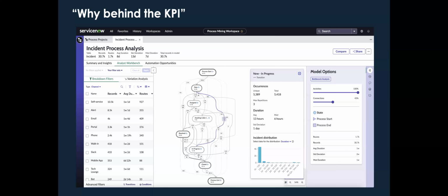So in this case, we quickly, within minutes, are able to understand how my incidents process is flowing, and then break it down by elements that I care about. Maybe it's a channel, maybe it's assignment group, maybe it's by location. You get to choose how you want to slice and dice that data, and ultimately understand where my work is becoming inefficient and focus in on that area and make data-driven decisions on how I should apply automation, which, as we all know, we do very well within ServiceNow.